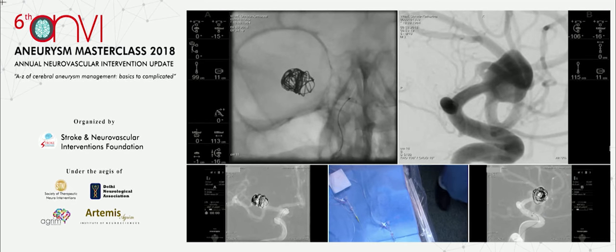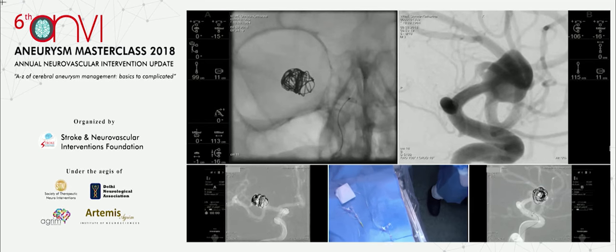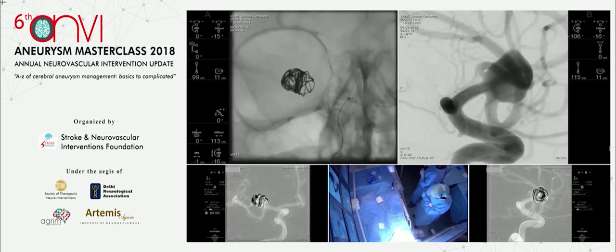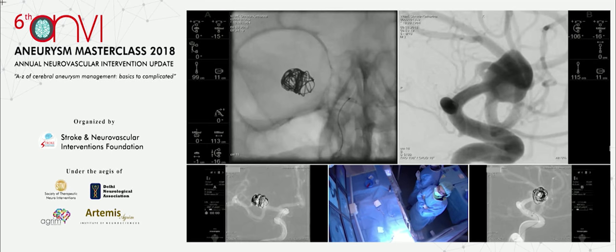Yes. A 9 3D Axiom. 9 by 30, yeah. A 9 by 30 Axiom 3D will be in the next coil. Yeah, Rashmi, you were saying something.